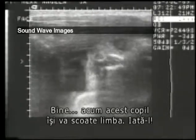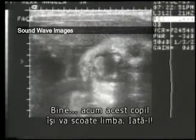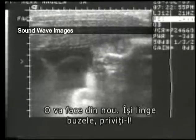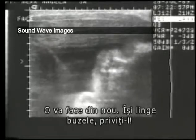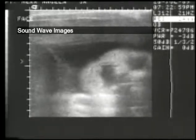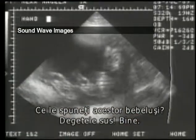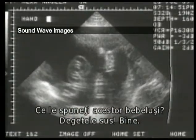Okay, now this baby's going to stick out his tongue. There he goes. He's going to do it again. He's just licking his chops. Watch him. There. Well, what do you think of those babies? What do you say to that, babies? Thumbs up. Okay.